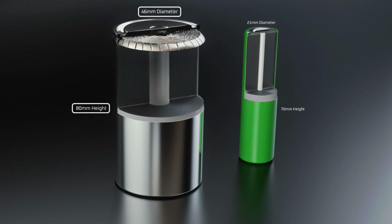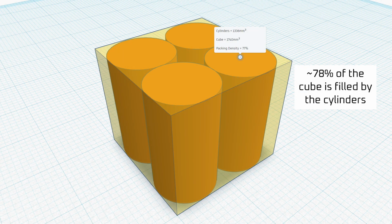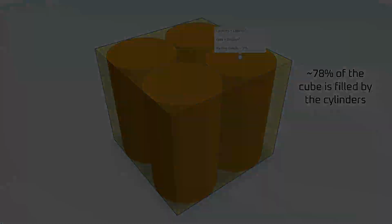The dimensions are 46 by 80 millimeters, and that's why they named the format the 4680. So the question naturally arises as to whether Tesla will manufacture LFP batteries in a 4680 format, given that it has an energy density handicap versus a prismatic cell.